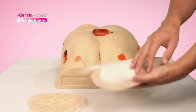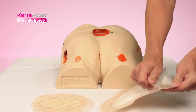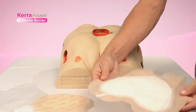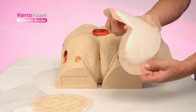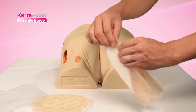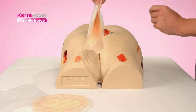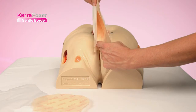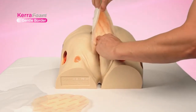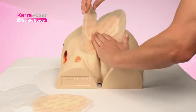Now, when applying the dressing, you're going to start with the 3-step liner removal system. First, you remove the center liner, which allows you to fold the dressing in half. Once the dressing is folded in half, you will find the place on the sacrum where you need to apply it. You are then going to push down and smooth from the center out so that you get good adhesion.